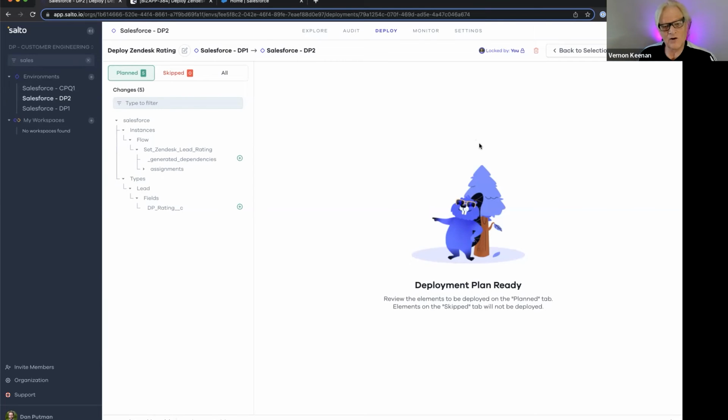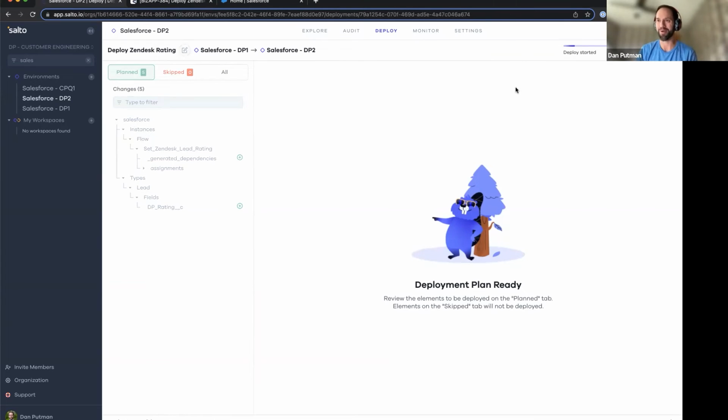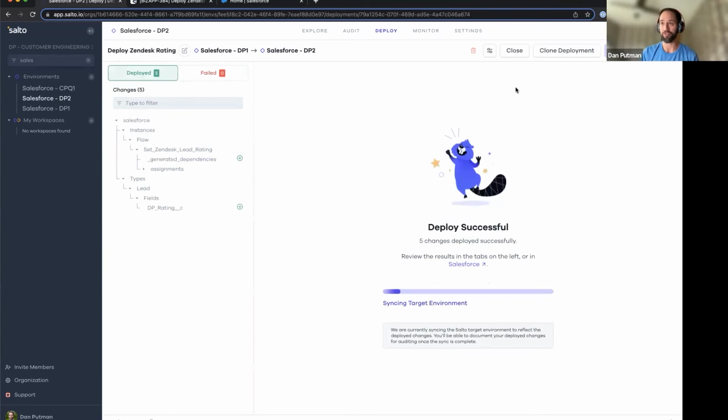Cool. So let's fire this off. Always the fun part. Again, live demos. Let's fire this off and see it get pushed up. Again, we're handling all these API hits here. If anything does fail, we have the option to do a rollback on a bad deploy. We have some advanced features, like we can utilize the test deployments, so you're not actually deploying. A lot of those things built into Salesforce, you're able to access here from Salto as well.